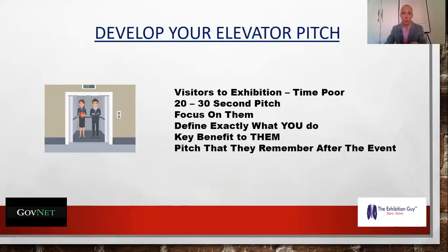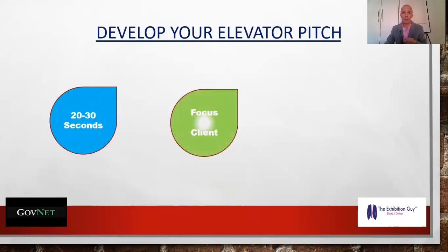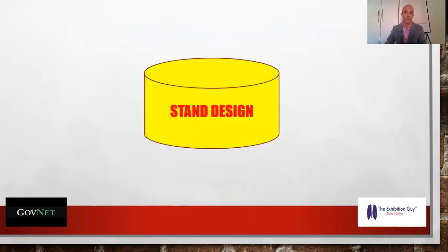In doing that, you focus on them. You focus on exactly the benefit to them, the key benefit. Not focusing on yourself, focusing on them and the solutions you can provide. By doing this, you create a pitch that they will remember. And they remember it long after the event, which is exactly what you want to do. So in terms of developing your elevator pitch, it's all about short and sweet, a 20 to 30 second elevator pitch. We look at then focusing on the client, the benefit and the key benefit to them. That's what matters, and that's what they'll remember.